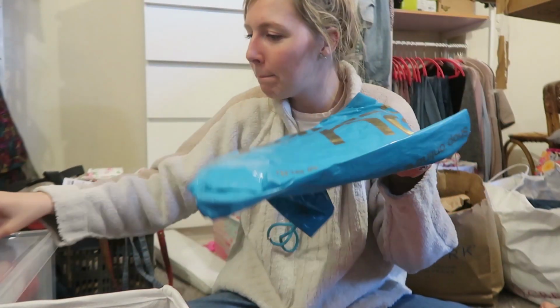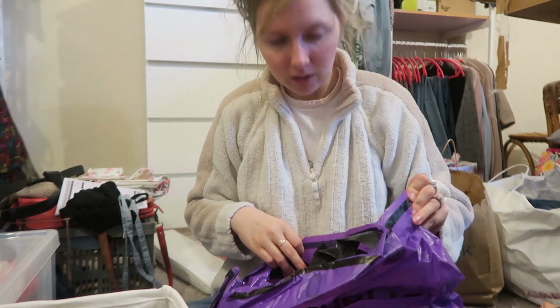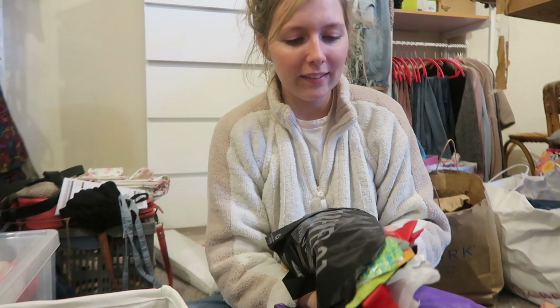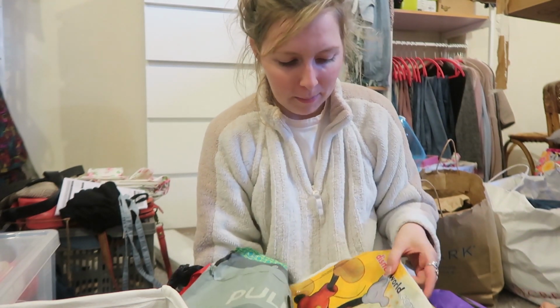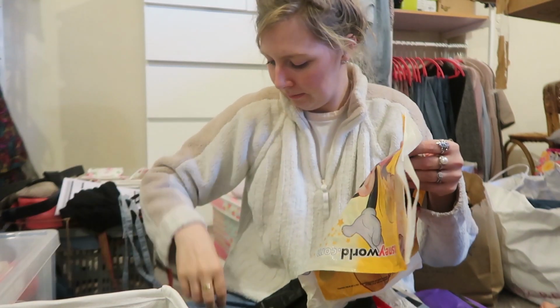I've got a few more of these Jane Norman. I had a pink one, a blue one. What's in here? I'm very shocked at myself to have found this. Well, this is very interesting. Just bags. More bags. I mean, this is great because we can use these. Oh, but maybe not the Disney World ones, because these are from the second time I went to Disney World. Oh, that one's crumbling.